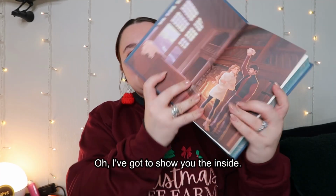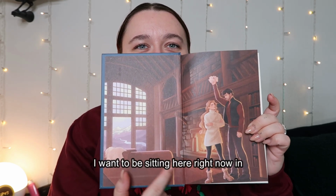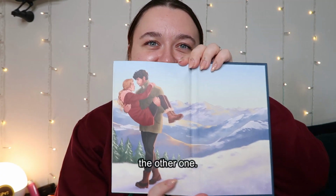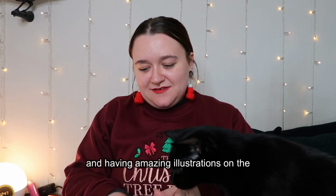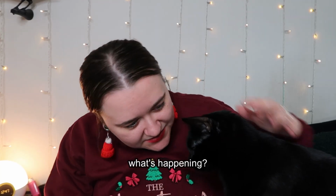Oh, I forgot to show you the inside. Just look at that. I want to be sitting here right now in front of the fireplace with this view in the back. And then this is the other one. I just love it. I dream of having my own hardback version of my book and having amazing illustrations on the inside.